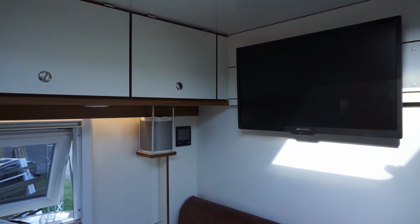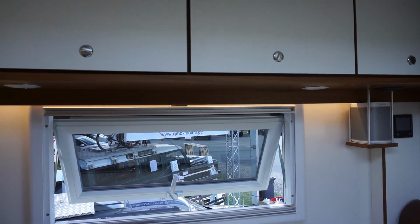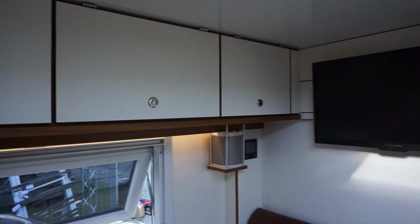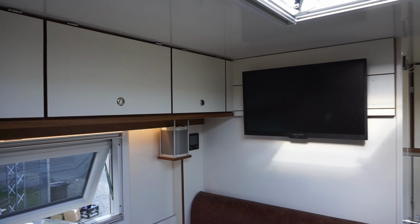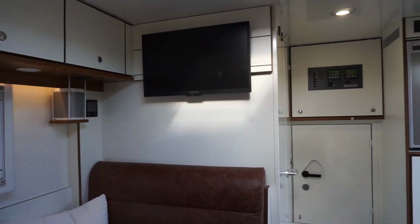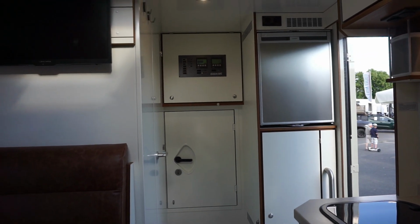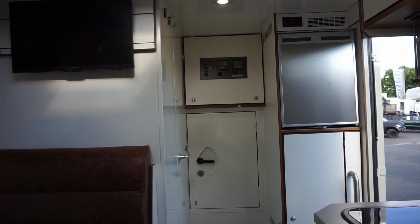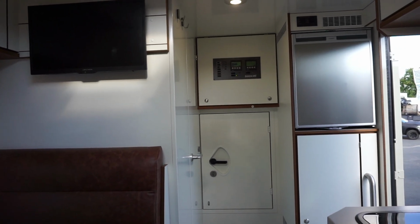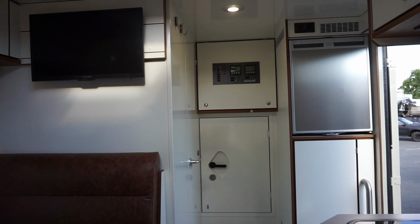So I've got telly up there, you can watch it sitting in the chair around the table, or alternatively you can watch it in bed, lying on the side. Down there we have the entrance to the vehicle from the cabin, and on my left now that'll be the wet room.